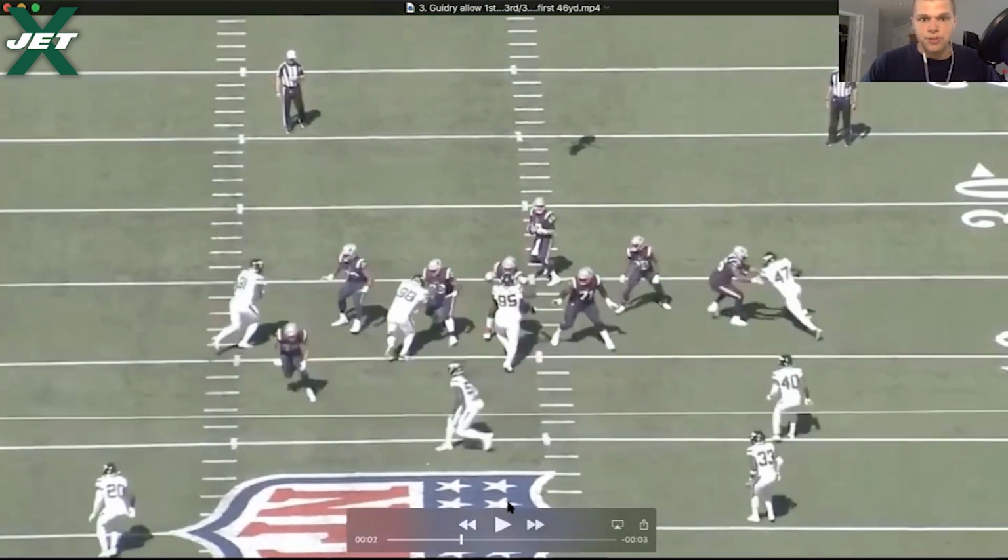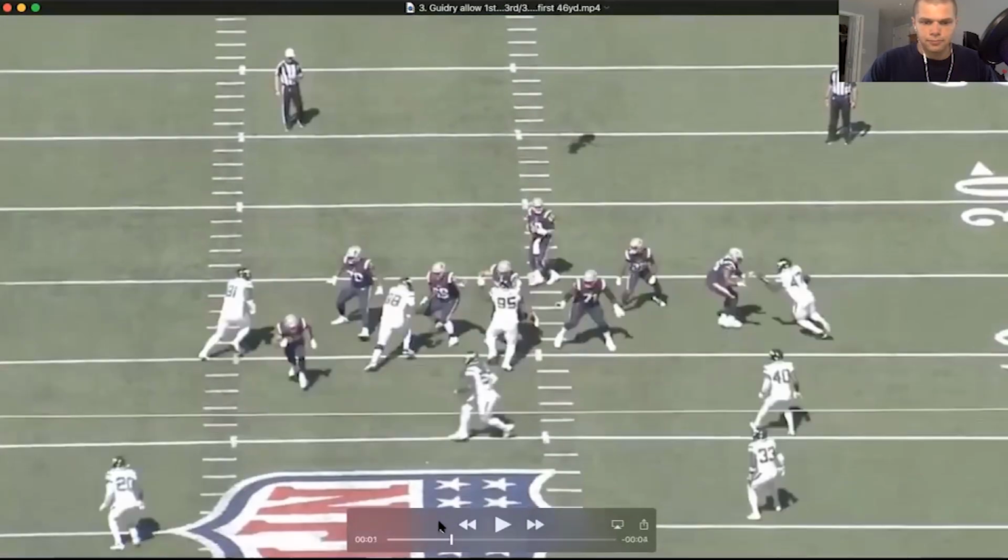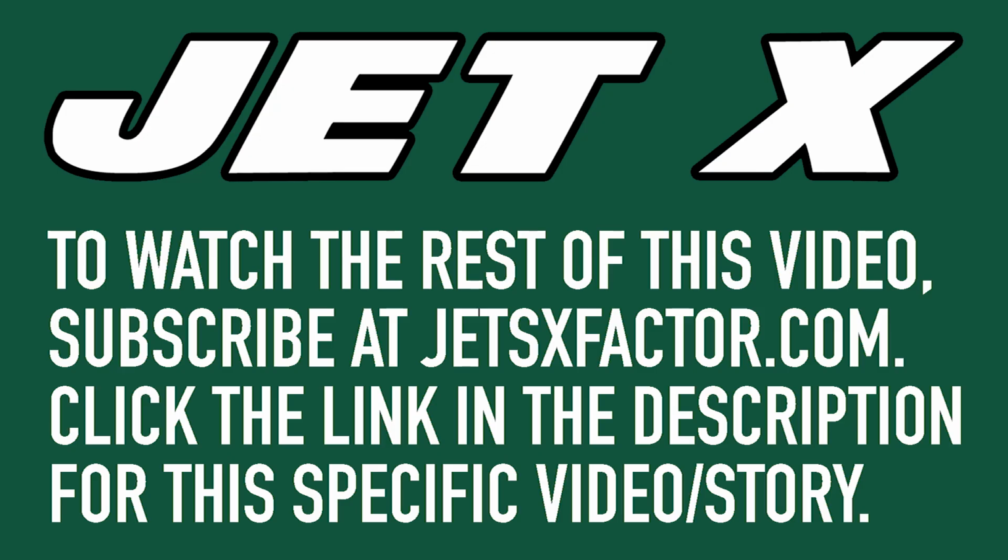There's a bunch of different rules for it, different calls, whatever. The thing with this being 3rd and 3, Guidry in man coverage, my bad. So I actually remember watching this now. It's a zone coverage. They would do some man coverage on running backs with the corners, but he is in more of a hook zone here, which is a little bit different of a wrinkle. Usually corners are playing outside, whatever it may be.